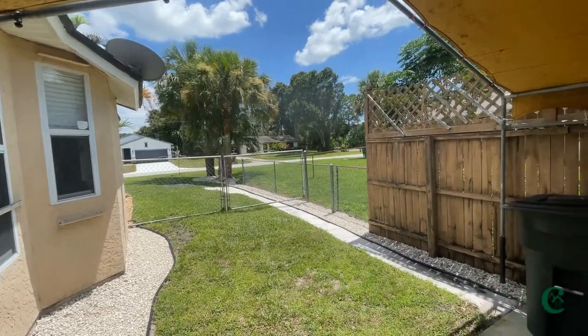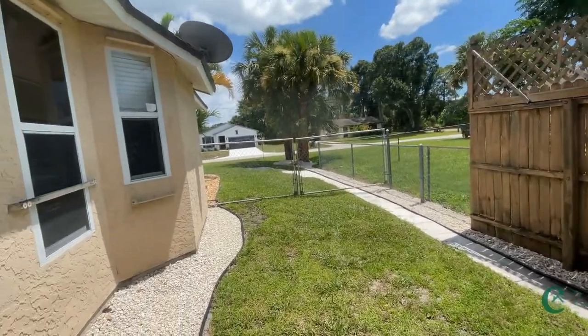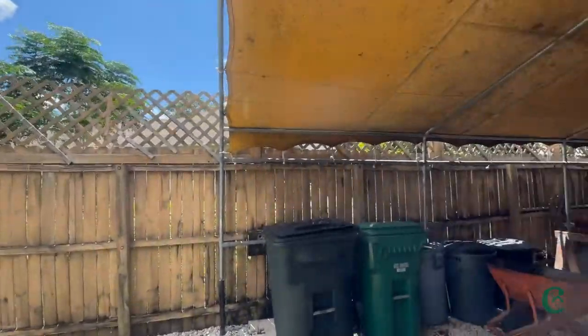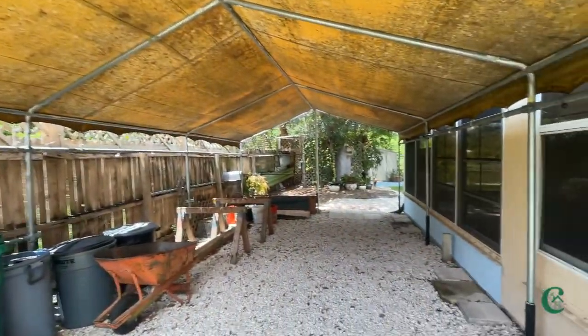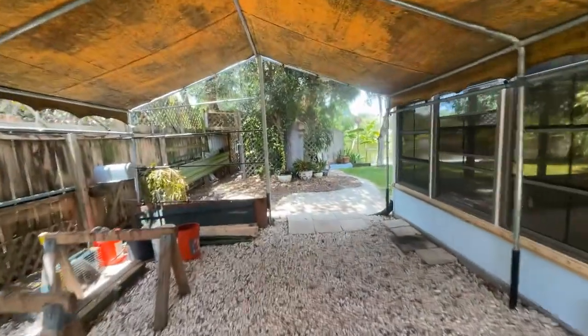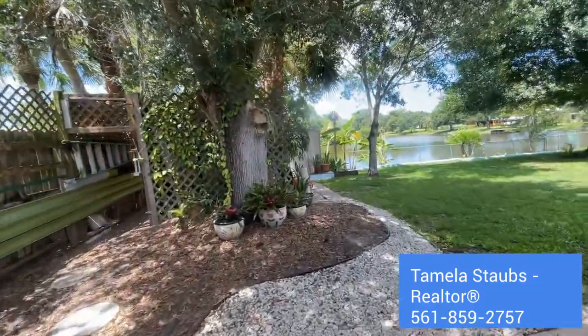Now, as we make our way underneath this covered graveled area, notice that you might be able to park your motorcycles or bring them right in through that gate. Maybe it's your boat that you bring in through here and store it underneath this covered and graveled parking area. Or maybe you choose to work on classic vehicles. This might be the space for you. Let's make our way around to this great backyard again.